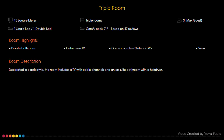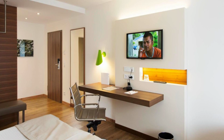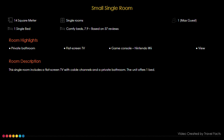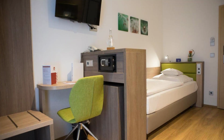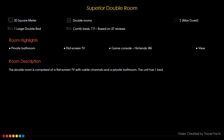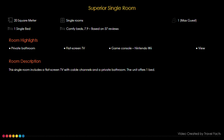Room category 3. Room category 4. Room category 5. Room category 6.